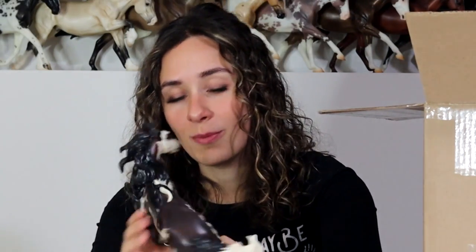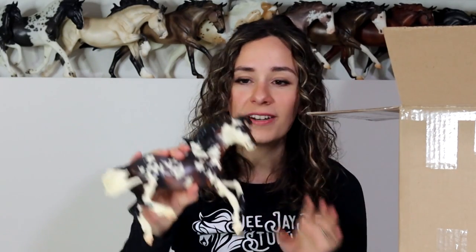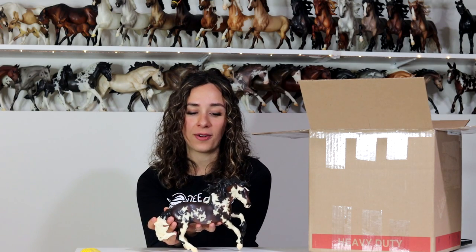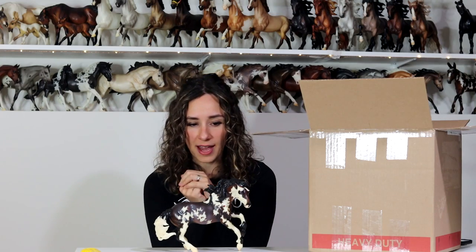I actually like this horse a lot more than I thought I would. I don't love blue eyes in horses. Breyer does a good blue eye sometimes, and I'm learning to like it a little more on this guy. But I remember going to a live show and my mom actually picked him out on someone's table and was like, that's a really pretty one. You should get that one. And I was like, yeah, I would if I could.